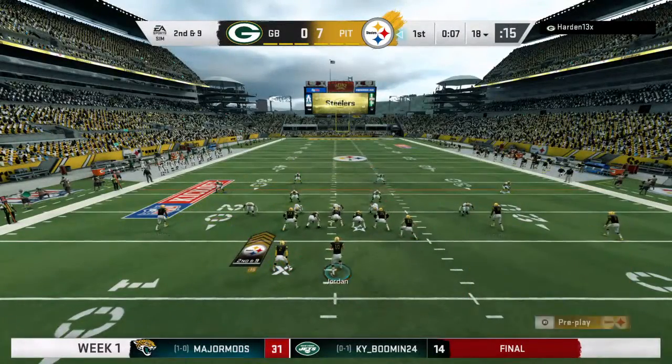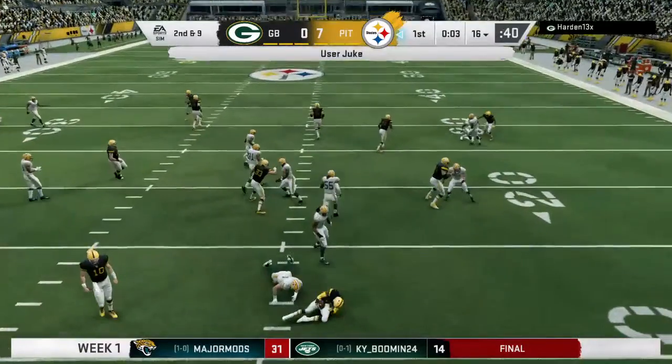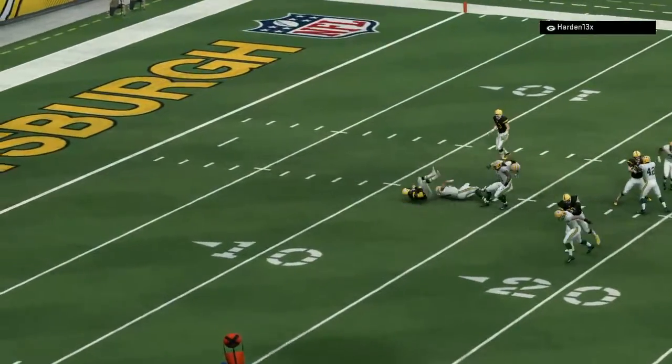They'll run it now out of the gun. And a nice move will yield nothing as he's stopped behind the line. He lost 2 there, and it's 3rd down.